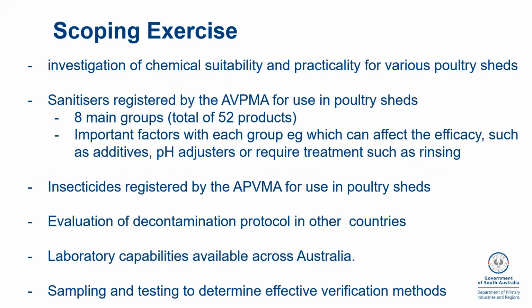For example, some products have additives such as surfactants added, which help to wet out surfaces and penetrate organic matter. Or they may have emulsifiers which assist to break down the fats. Some products have additives which counteract the effects of hard water salts. And other products require rinsing from galvanized surfaces to prevent corrosion.